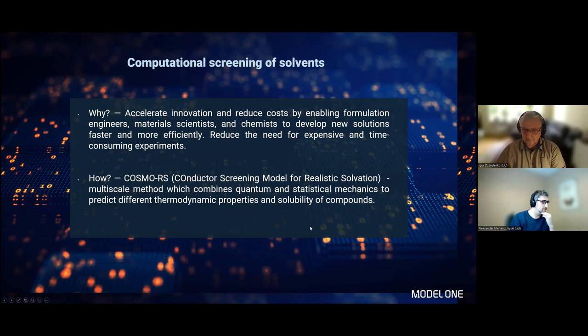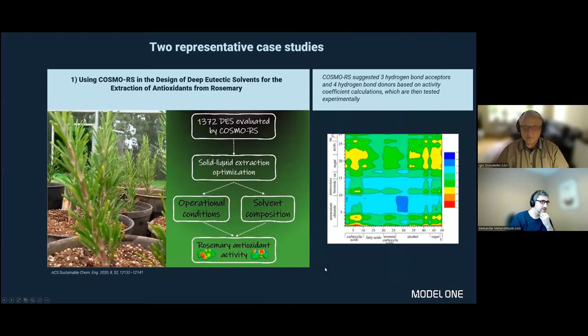And now I want to present two cases that I picked up from the literature, which I think are a nice representation of the power of what our computational screening can do. The first one is more or less a standard way to do this screening using the COSMO-RS model.